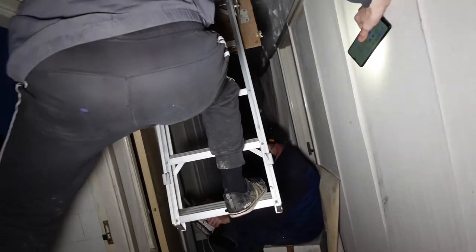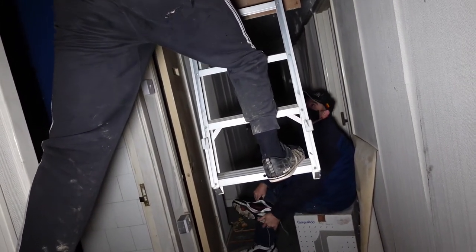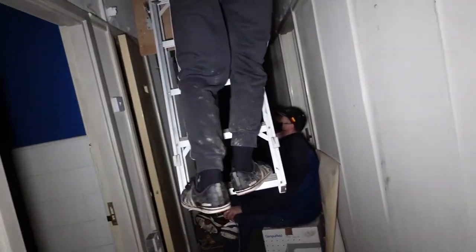Mine's like that. This is a nice one, my loft's like that. Going up. Reese is going up. Oh, fucking hell. Not really stable, is he? No. Right. The end of Reese Lawrence.